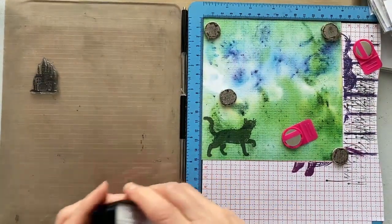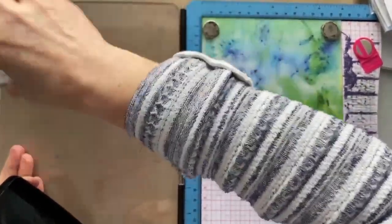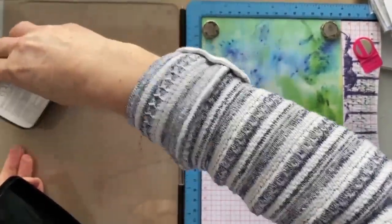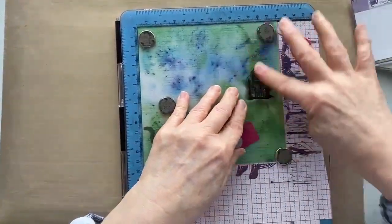That's the one. Let's do the castle in grey as well, because castles aren't normally black, are they? They're normally grey. Don't forget, like I say, you can get the reinkers on my website for all the VersaFine colours except the Nocturne, because I'm sold out of that one.